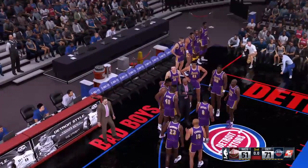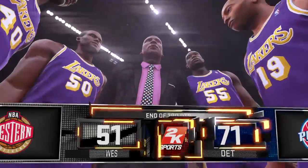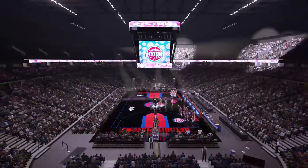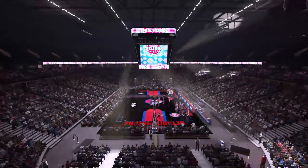The 3 quarters of play all in the books, and this one all but over already. It's Detroit just dominating this one. And coming up as soon as we return from break, the 4th quarter gets underway.